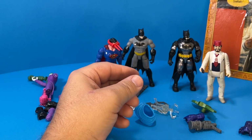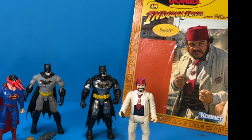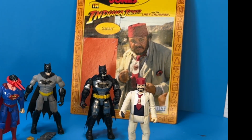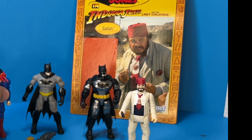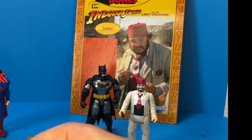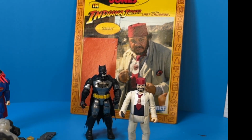Take a look at his card. It's just him on the front of the card, nothing special. And these cards that I have, apparently they did come out with cards that were quite thin, but the ones that they have in Canada are quite a thick card. So they're nice cards. Like I said, I do like these figures.